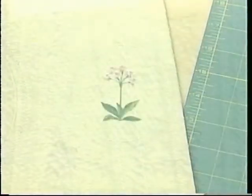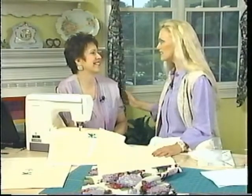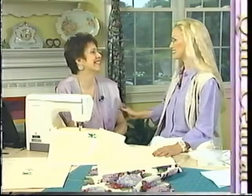So, a beautiful heirloom whole cloth quilt with a sampler of threads. Yes. I'm so happy you could join us again. You're such a talented seamstress, and I can't wait to try this. Oh, good. Thank you, Cindy.